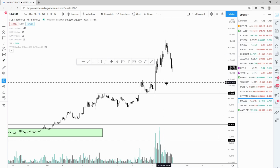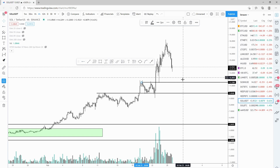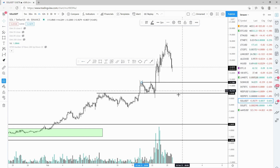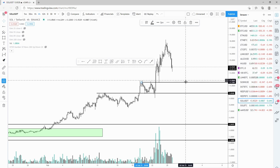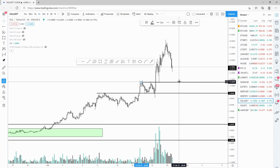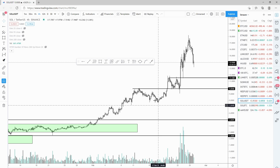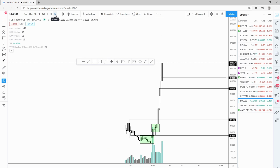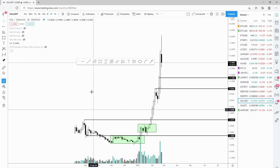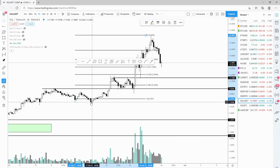But what these current candles tell me personally, along with this heavy sell volume, is that I wouldn't be surprised if Solana has a steeper pullback. 1180 would be an interesting area for entry. I expect a reaction around here, and after that, somewhere around 975 would be interesting as well. And if we pull out the fibs, we can use this as the last area.